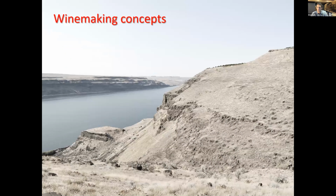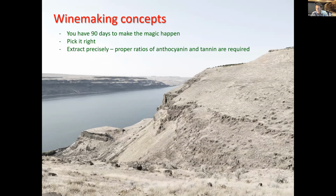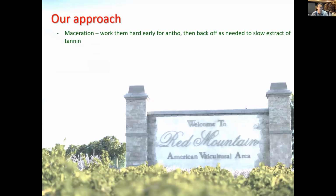I'm running out of time, so I'm just going to finish on our winemaking concepts. We try and push early oxidation in these wines, and we really manage our ferments to make sure that we're pulling out the right volume of anthocyanins to our tannin ratio. So it requires a lot of care, and every single ferment is different. So we have to measure this in order to get it right. You can do it intuitively because you can watch your color and taste for tannin, but it really helps to back it up with hard science.